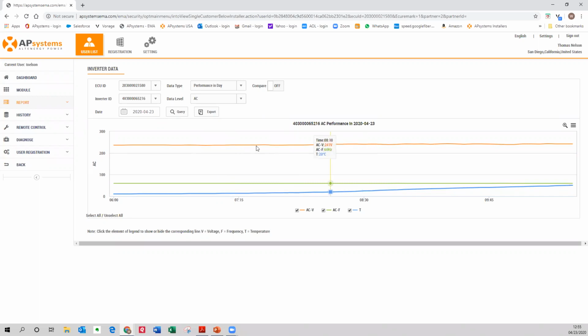Because you can see here, 237, 240, 241. You also see the frequency. You see that right here, the green is the frequency. If there's any kind of frequency out of whack, you'll be able to see it here. And then temperature of the site. As the day increases, as the sun comes up, it gets warmer, you can see that the temperature goes up. If there's any kind of temperature related issues, you'll be able to see that here as well, all demonstrated.